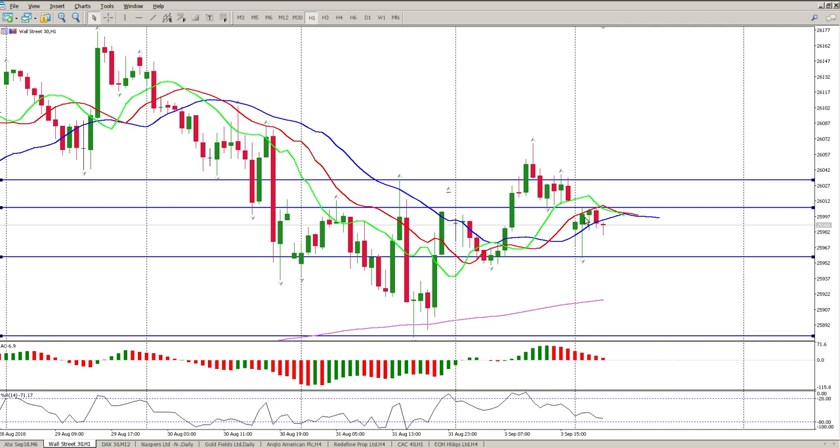Okay, and then you can see this morning, in the second hour of trade, we had buyers step in here, a lot of buyers. So something in what you can see here is telling you buyers are stepping in, and there is a possibility we move to the upside.